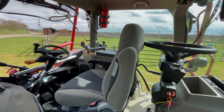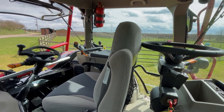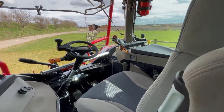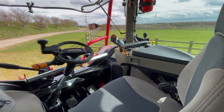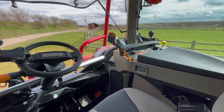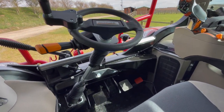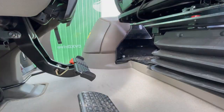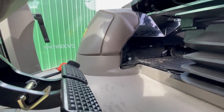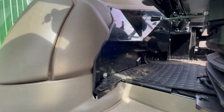A 180-degree swivel seat and reverse drive, complete with all the operational controls at your fingertips. As well as the functional armrest, you will have an adjustable steering wheel and all the drive pedals, all very comfortably accessible. The side of the cab is even modified to allow for more foot room while swiveling.